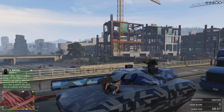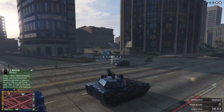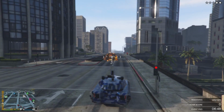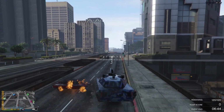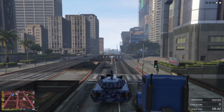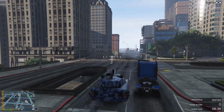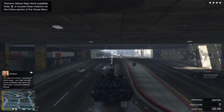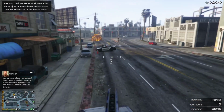Last one on the list, number 1 spot, we've got the Kanjali. You can get it for 3.8 million on warstock, and this vehicle is an absolute beast, guys. So the driver has a tank gun. You can upgrade it to a railgun, which is very good. Unlimited missiles, unlimited ammo, however you call it. So that's of course a big plus point. Also secondary weapons, by the way, so the machine gun on the top, and then also the grenade launchers that you can also put on it for a third passenger, and then also proximity mines. So it's an absolute beast.